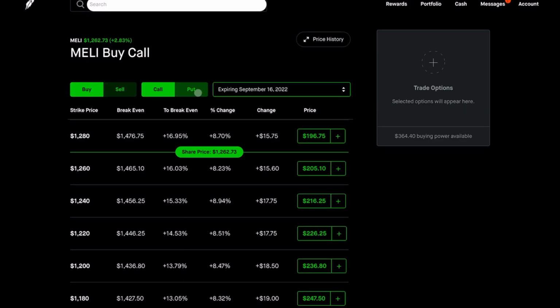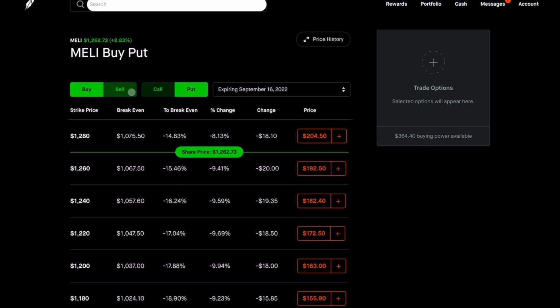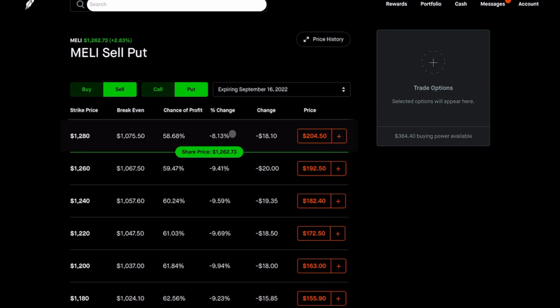And the way you open up a put credit spread, remember, you're selling a spread, so you're collecting premium as soon as you open this trade. You would go ahead and sell a put first.